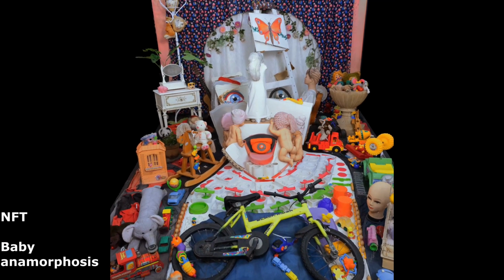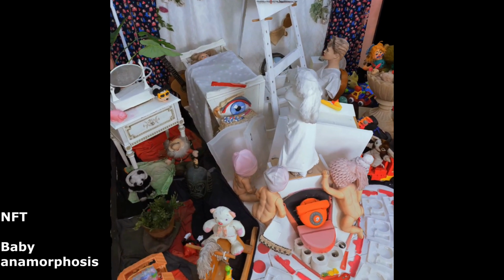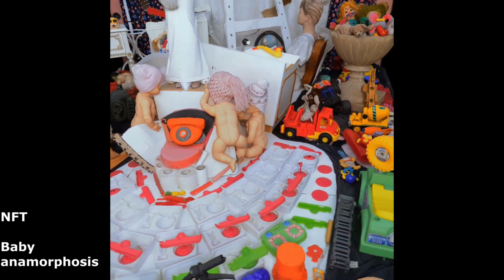I only saw some installations like this on the internet, and I was thinking with my partner from the company what we could develop as an exhibition for the museum. So I started with the baby. The baby had no name, just the face of a baby.